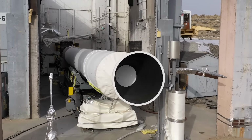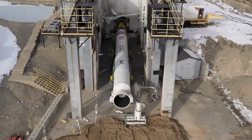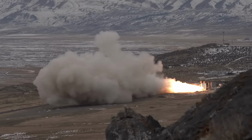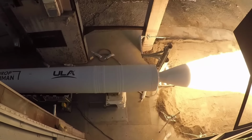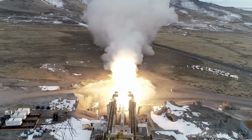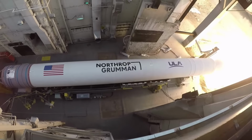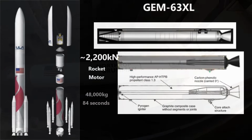The GEM-63XL was developed by Northrop Grumman and is an extended version of the older GEM-63, first developed by Orbital ATK. The GEM-63XL is currently the world's largest single-piece solid rocket motor. It will be 22 meters long and 1.61 meters in diameter. This makes it taller and wider than a Rocket Lab Electron rocket. Each booster will have a propellant mass of 48,000 kilograms, and will burn all of this in the first 84 seconds of flight.